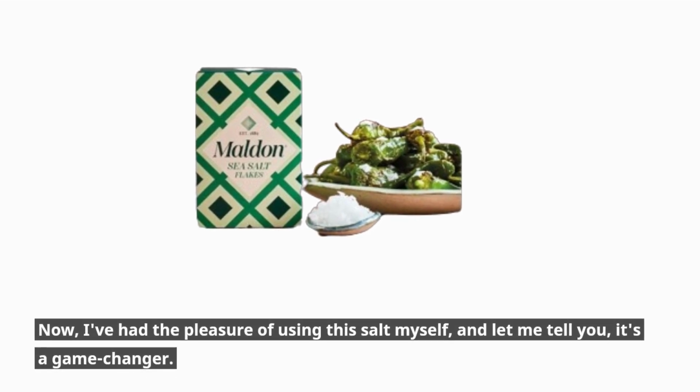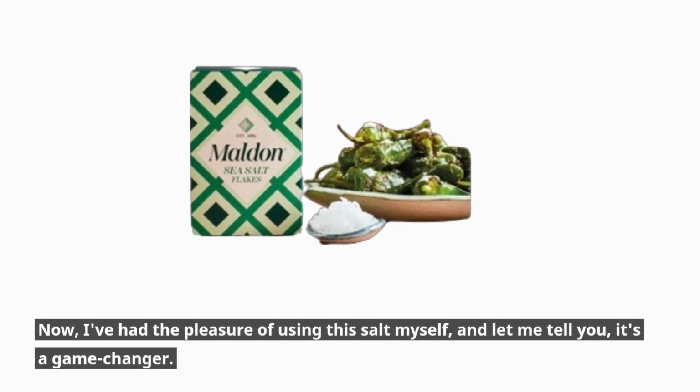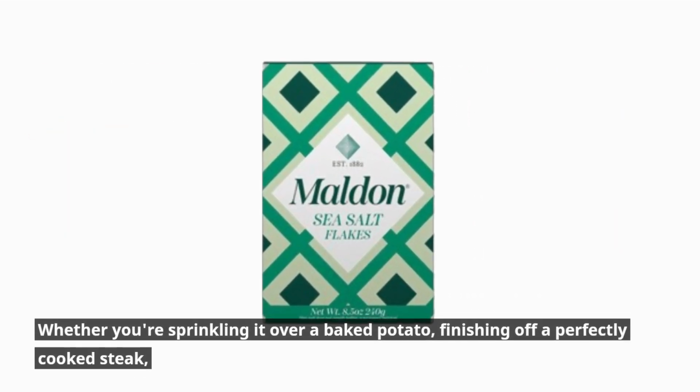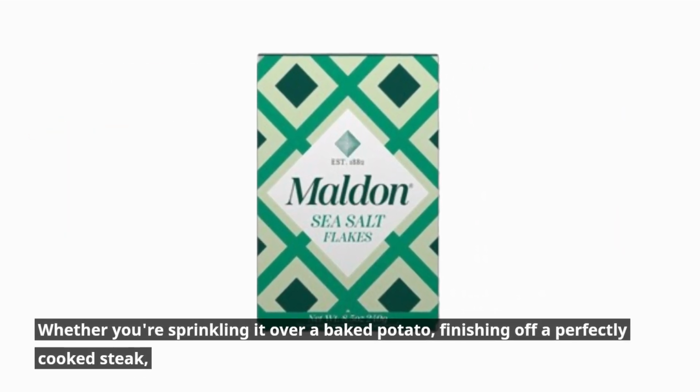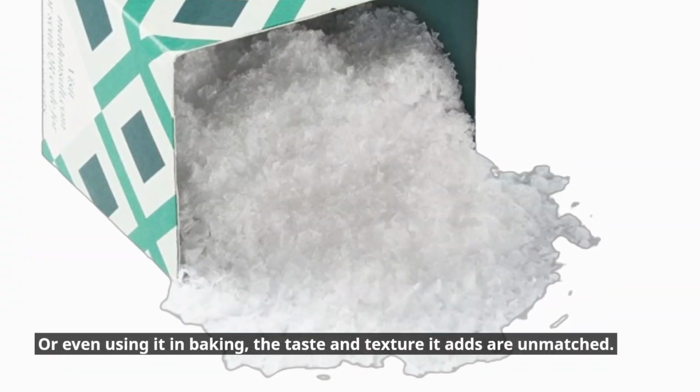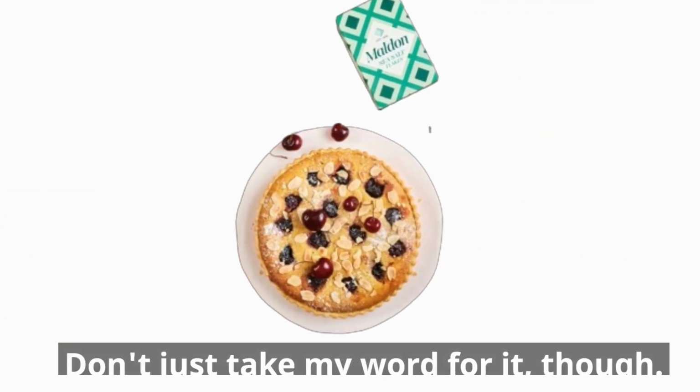Now, I've had the pleasure of using this salt myself, and let me tell you, it's a game changer. Whether you're sprinkling it over a baked potato, finishing off a perfectly cooked steak, or even using it in baking, the taste and texture it adds are unmatched.